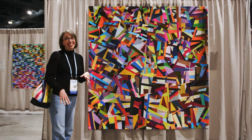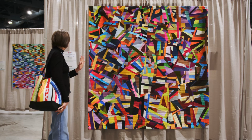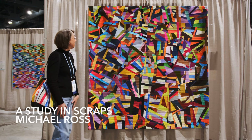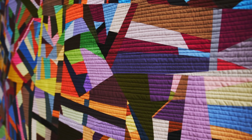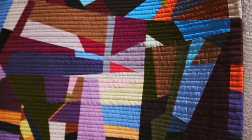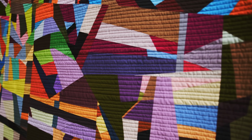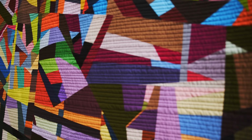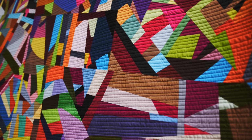So there's another study quilt. My quilt was called A Study of Mark Rothko in Fabric, and this is a study in scraps, and it absolutely is, by Michael Ross from New Hope, Pennsylvania. He says, I enjoy sewing scraps and give myself time to wind down from a project and find inspiration for the next. Eventually the piles grow in size and I can assemble them into their own piece. When the study was finished, I unexpectedly discovered that I was able to zoom in on many areas to find inspiration for future blocks. It is really just an explosion of color and scraps and the angles. It's just really riveting the way it has come together.